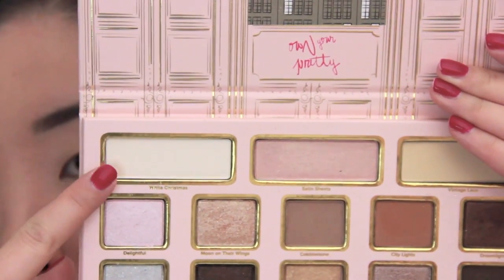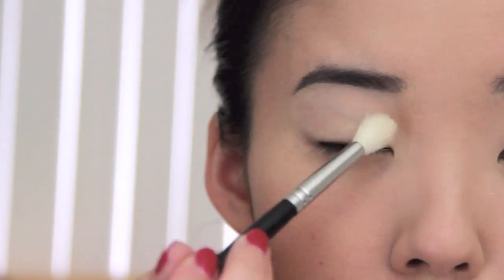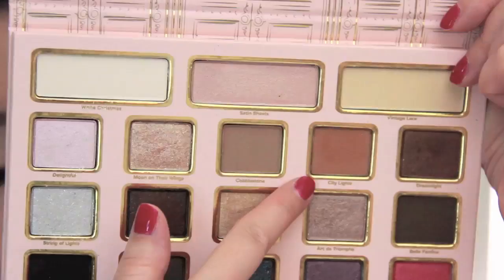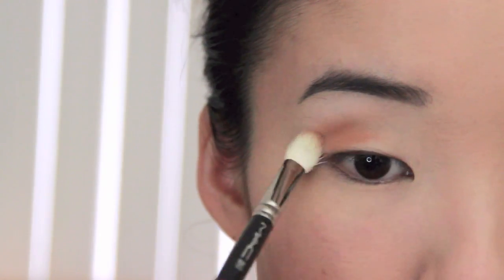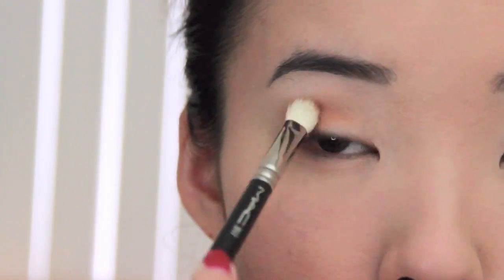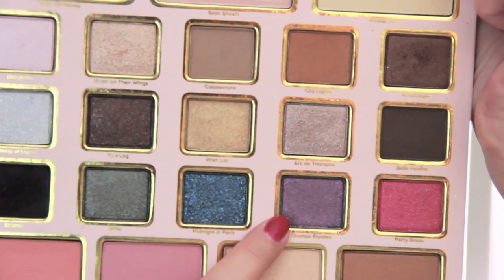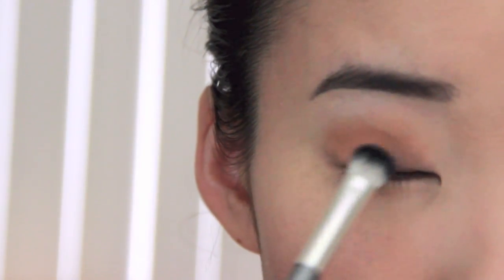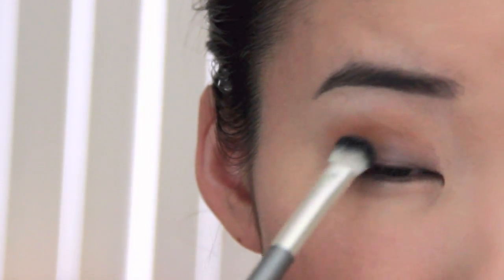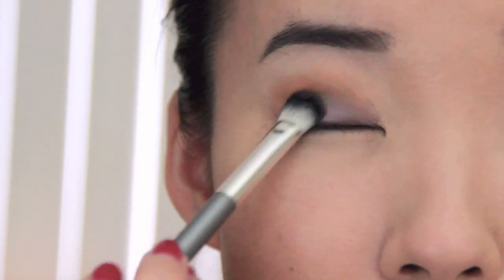It says to use White Christmas as a base all over the lid. Next, it says to use City Lights in the crease. So this is the purple. I'm going to grab that for the lid and also on the lower lash line. Oh, that is not pigmented at all.